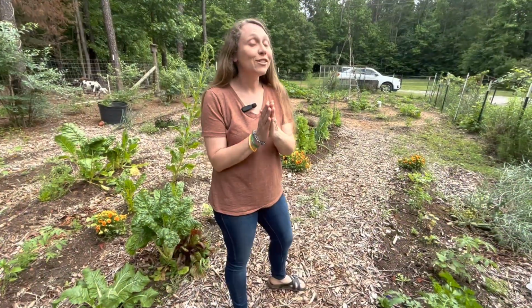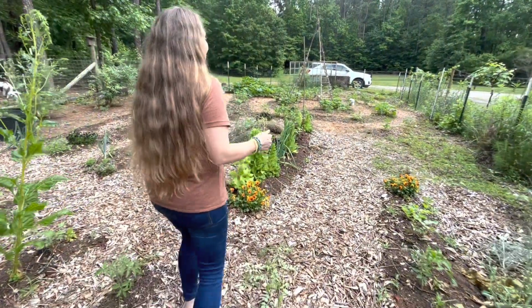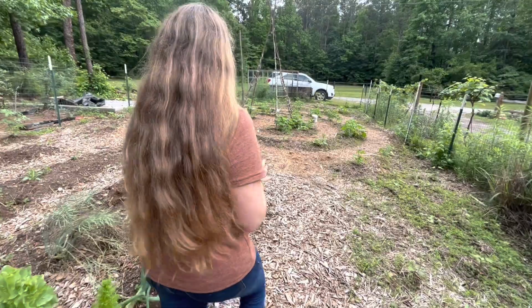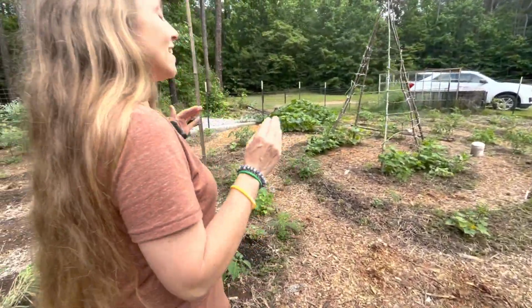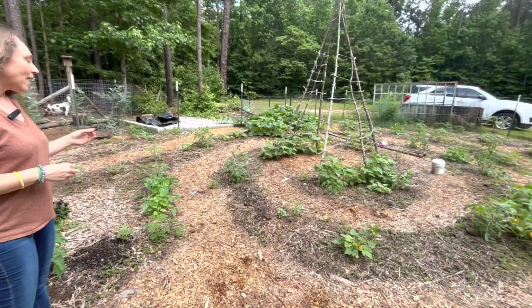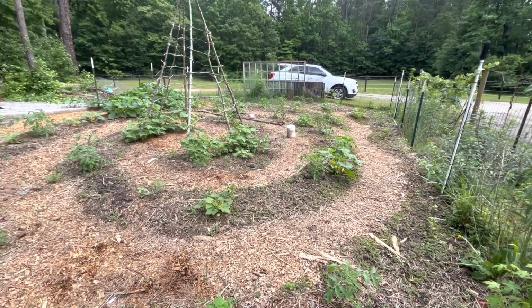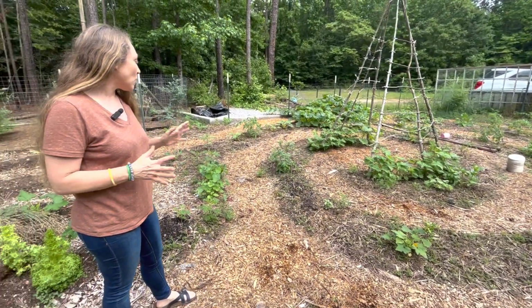Now we're going to head to my favorite part of the garden. This is kind of the labyrinth or the chaos in the storm, whatever you prefer. But it is doing so well. I think it's beautiful. Everything is really thriving here. We have tomatoes. If you saw that video, we're just planting arbitrarily. There's no rhyme or reason to what we're doing.